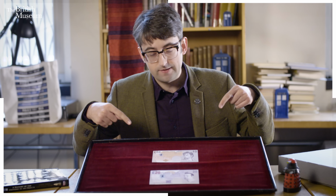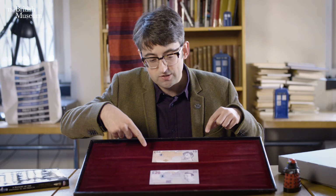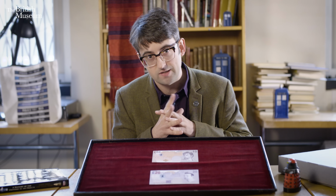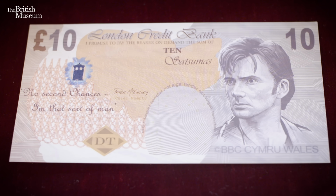Right then, check these out. What I've got here are two objects which might be a bit surprising to you. Maybe objects that you think are a bit unusual, things that you might normally expect to find here in the British Museum. These are actually two prop banknotes from an episode of the TV series Doctor Who.